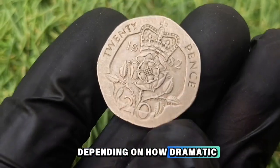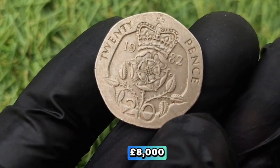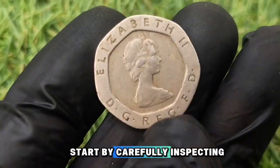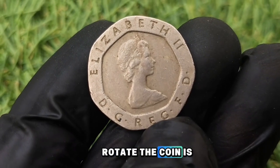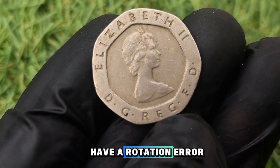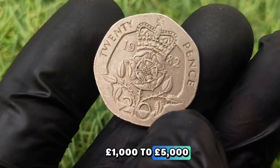Depending on how dramatic the doubling is, these can sell for anywhere between £1,000 and £8,000. So how do you know if you found one of these treasures? Start by carefully inspecting the coin. Check the date, 1982. Rotate the coin: is the Queen's head perfectly aligned with the reverse design? If not, you might have a rotation error, another valuable variation that can bring in £1,000 to £5,000.